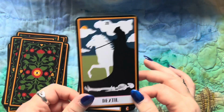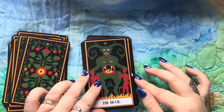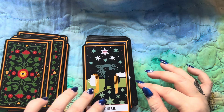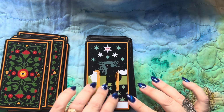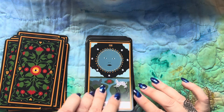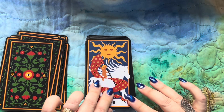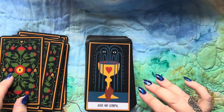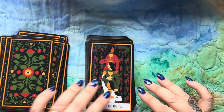This is Death, the Devil. The Star is different. Look how she's black there, you know, but look at this Moon. I love faces in moons and suns. There's a face in there, but we have got a baby on the horse. Judgment, the World. And these are some of the minors.